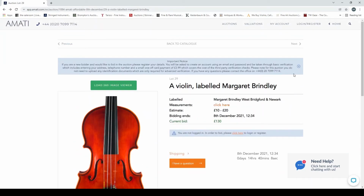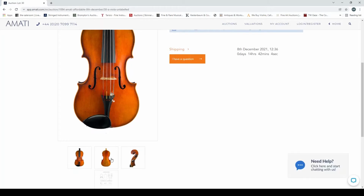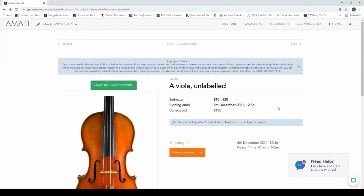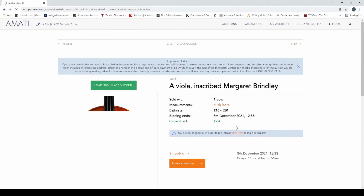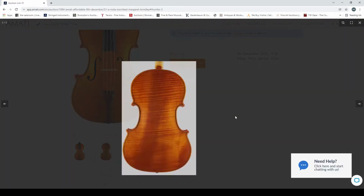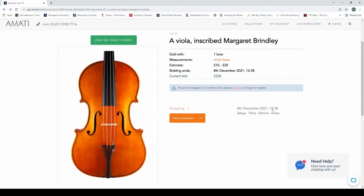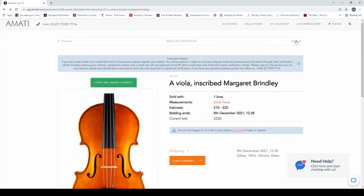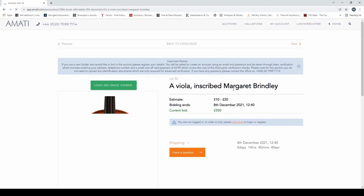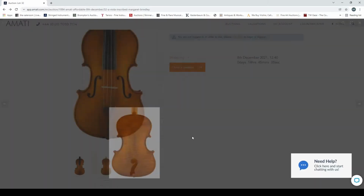That's quite squat together. A Viola unlabelled. 180s bid on that. A Viola inscribed Margaret Brindley, so we've got the Brindley collection here. Another one with these kind of quite scroll quite close to the main peg box. Another Viola Brindley.